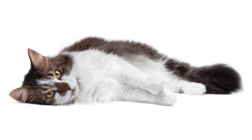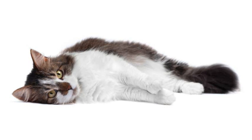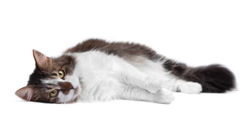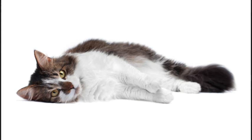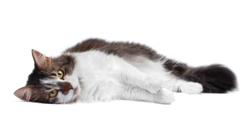Symptoms and types. Excessive vocalization. Signs of heat, e.g., elevation of pelvis to facilitate intercourse (lordosis). Restlessness. Head rubbing. Rolling around. Deviation of tail. Swelling of the vulva. May allow sexual intercourse to take place.